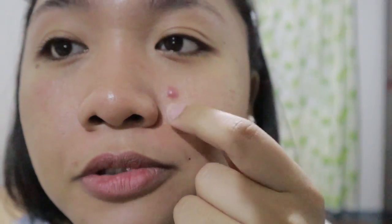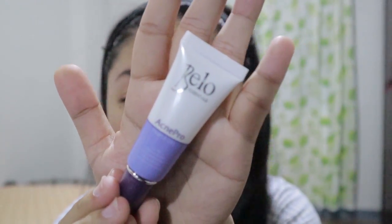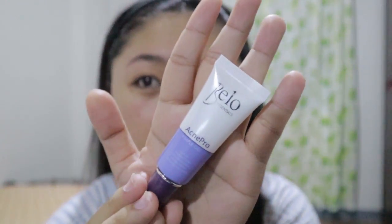So, as you can see, guys, ayan, I have my bare face, and sobrang laki ng pimple ko. Para siyang, alam yung pimple na nasa loob yung kulo. Basta yun, hindi siya yung pimple na may mata. So, feeling ko, kaya hindi nag-work yung mga ginagamit ko na pantanggal ng pimple. So, ito, ayan, try out ko to ngayon. Tignan natin kung mag-work siya.